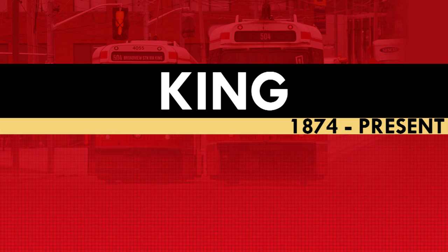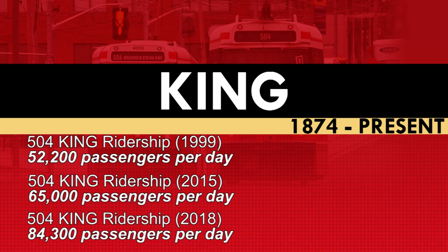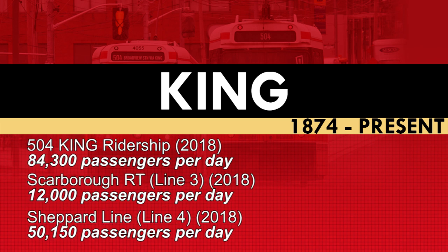Today, the 504 King streetcar remains the most heavily used surface route in the city, with the most recent ridership report I can find showing the route moving around 84,300 passengers per day. By comparison, the Scarborough RT, Line 3, only moved around 12,000 passengers per day, and the Sheppard Line, Line 4, around 50,150 passengers per day.